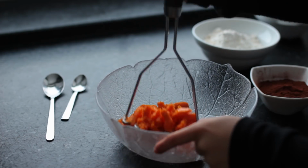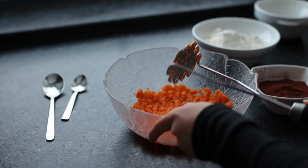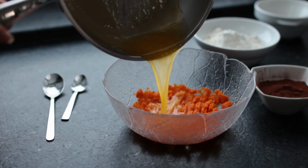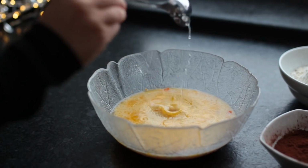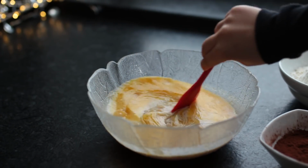If you're afraid of having sweet potato chunks in this, you could also blend up all the wet ingredients using a blender or a food processor. You're gonna add the melted vegan butter, some non-dairy milk, apple cider vinegar, sugar, and vanilla. Give it a good mix.